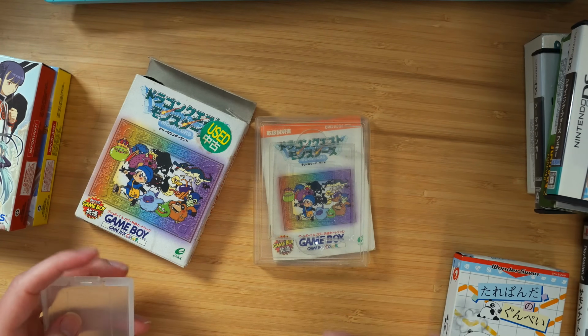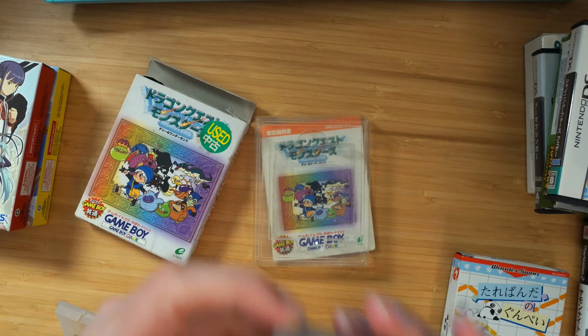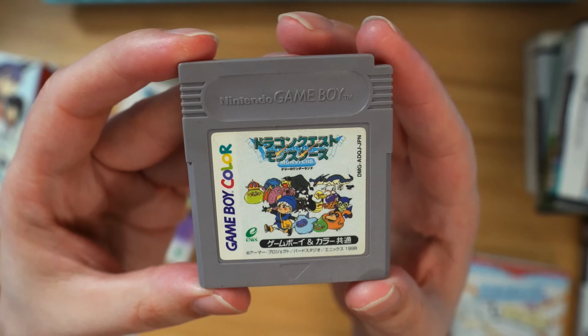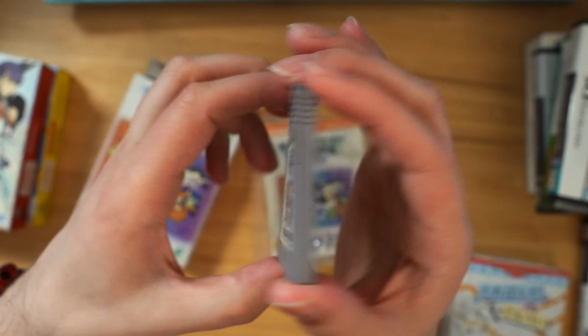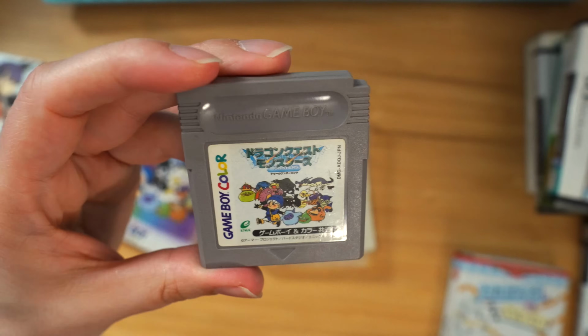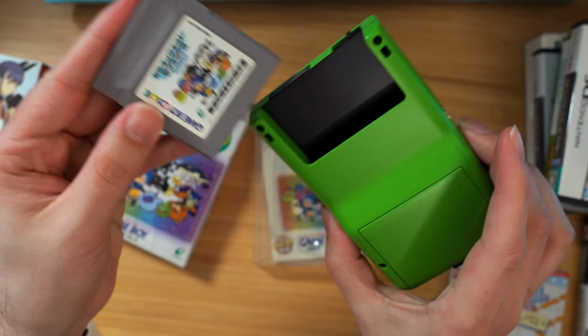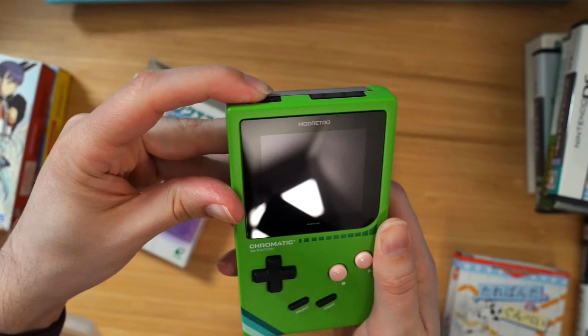Okay, first off, very curious to see this, and I assume this is something related to how they came in Japan, but this is a Game Boy Color game on a grey cartridge. I've never seen that before. Very interesting. I'm going to put it in a Game Boy and see whether it actually comes up in colour or not. Let's put it in here and see whether it actually shows up in colour or in black and white.